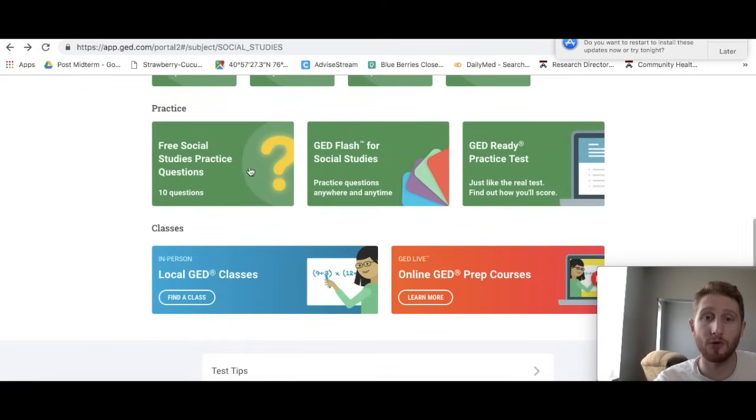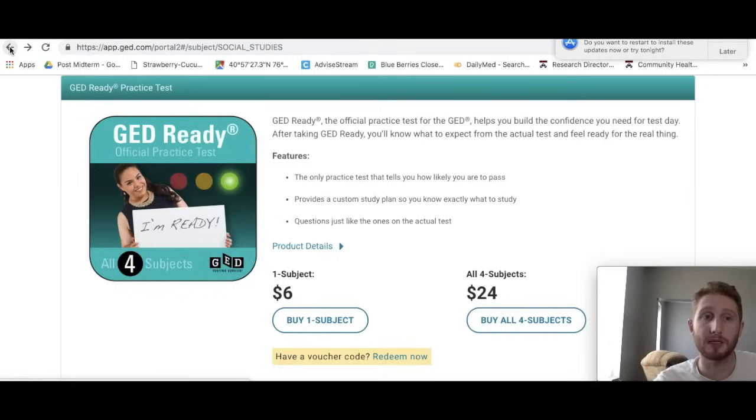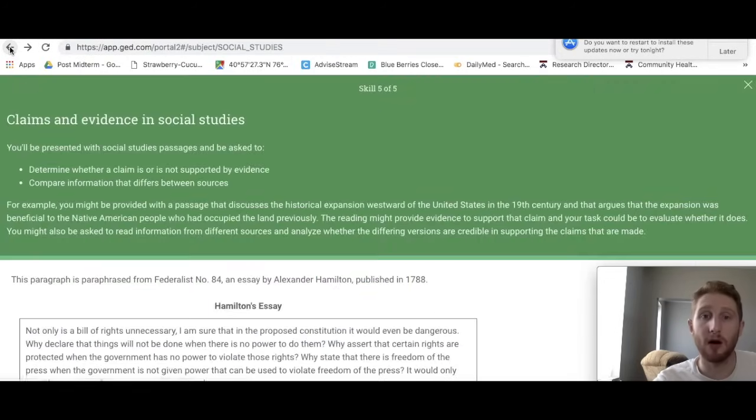But again, you want to go through all this free practice material. You don't need to get these. Don't worry about signing up for classes or anything if you want to go through fast. Then you just go here and take that GED Ready Practice Test. Okay, and you probably already know what I'm going to say next.